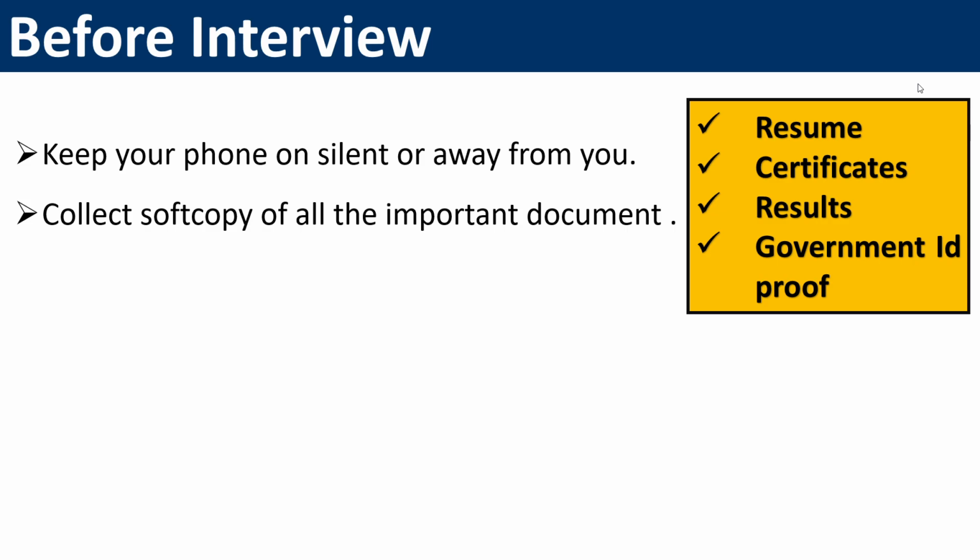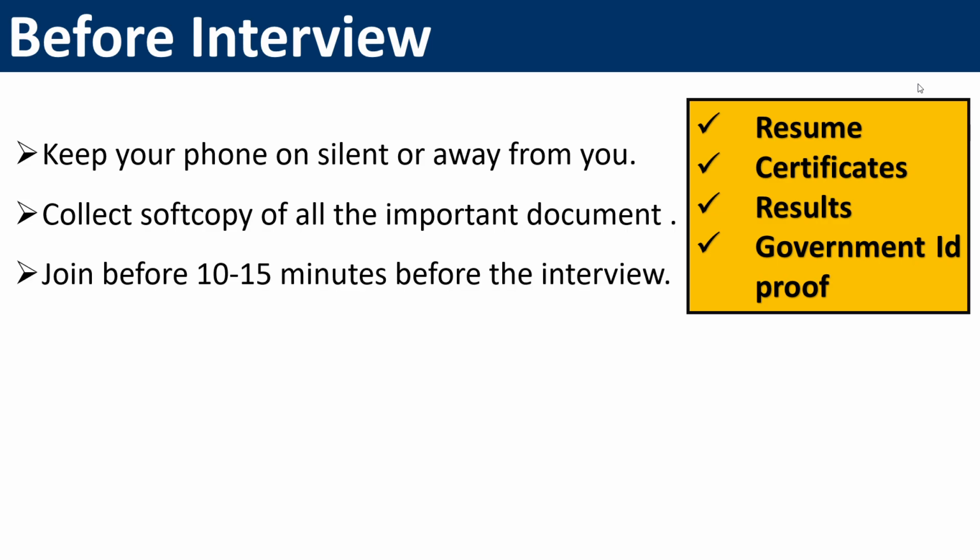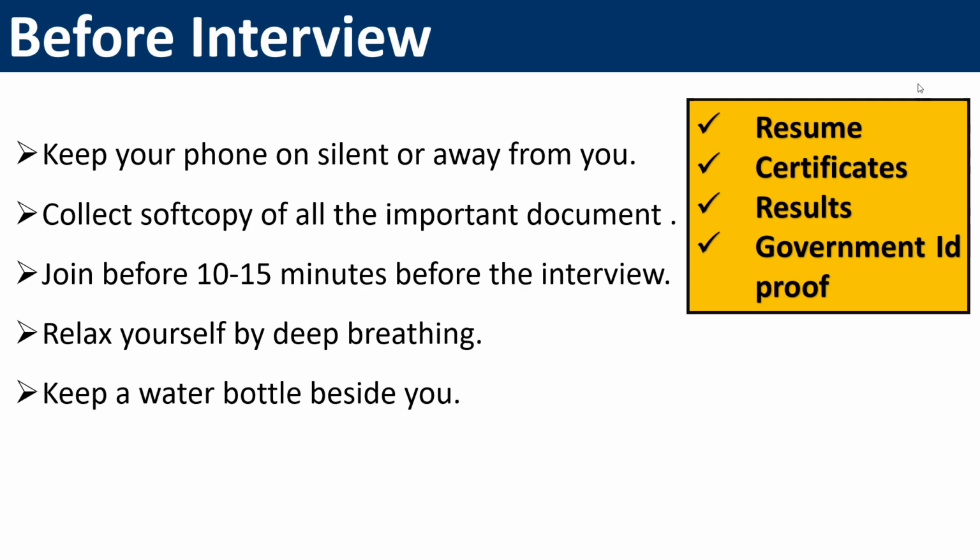And guys, make a habit to join 10 to 15 minutes before the interview, because if you are late in joining then it will create a very bad impact on the interviewer. And this practice of joining before the time will also help you in your personal as well as your professional life. And in those 10 to 15 minutes, try to relax by deep breathing. So keep yourself calm before the interview and don't get nervous. And you should also keep a water bottle near you, because in one of my interviews I was sick and I had a cough and cold.